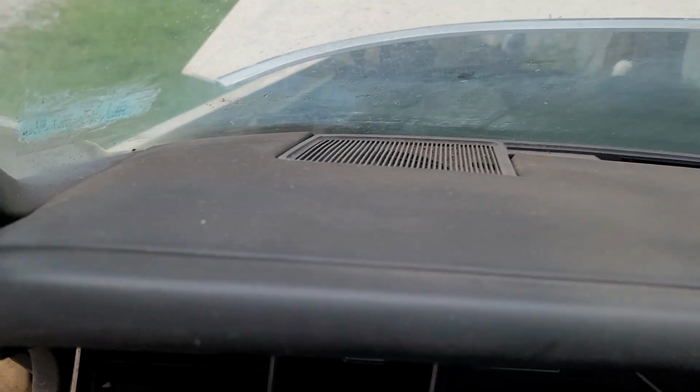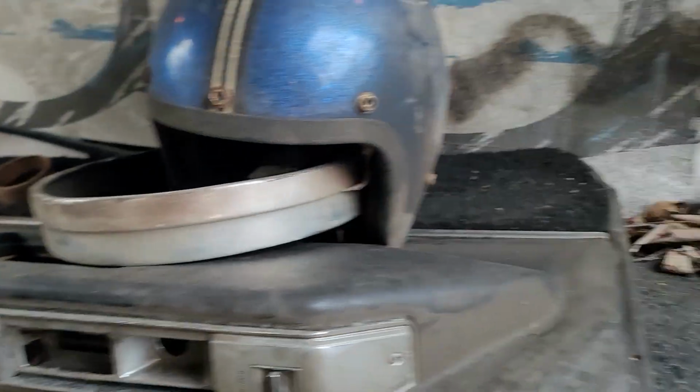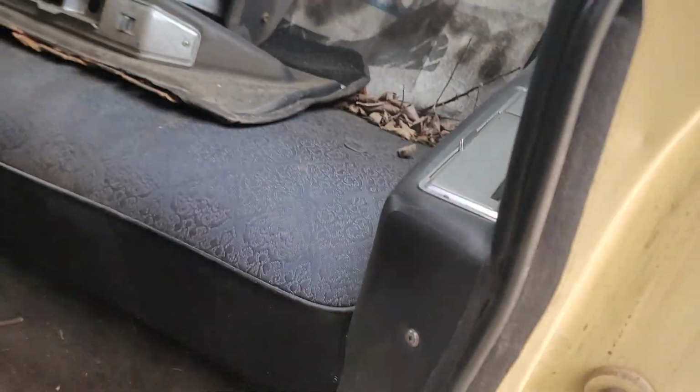example, look at that beautiful dash, decent seats. They got a bit of cleaning to do in the back seats, but oh, she's nice. Nice upholstery, nice door cards. Very nice car overall.